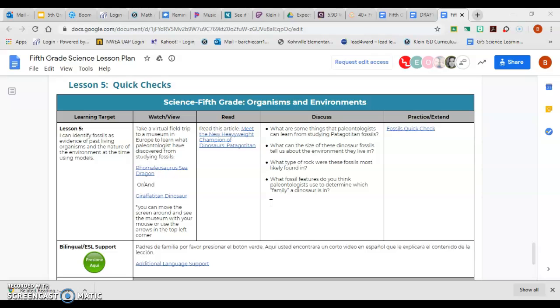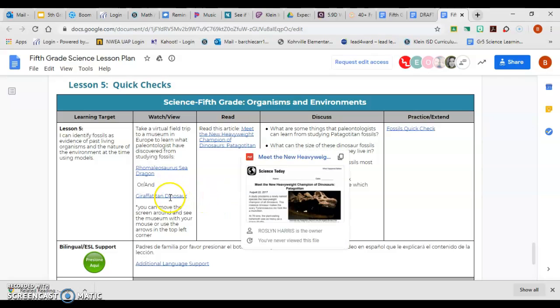So we are wrapping up fossils this week. We have a couple of things that you can do. You can take another virtual field trip to Europe this time. Wow, that's pretty cool. There's a YouTube video you can do on that. Romolosaurus sea dragon. That sounds pretty cool.